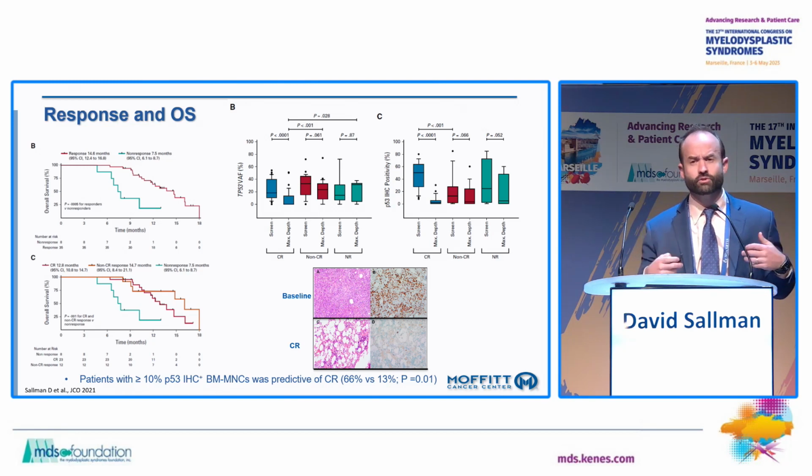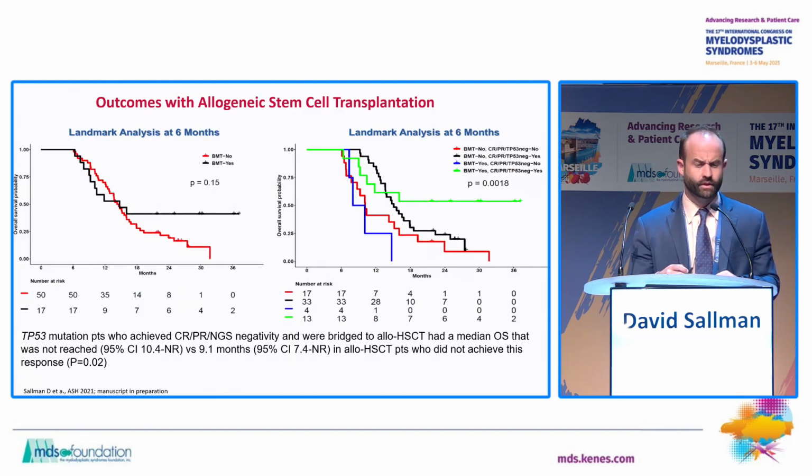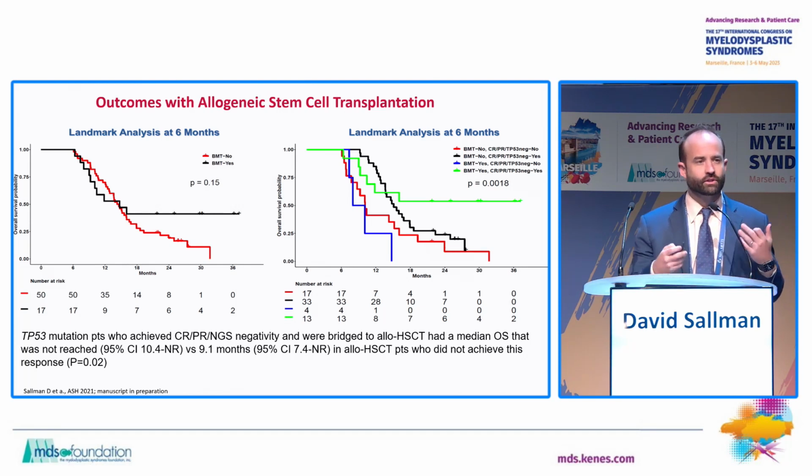And I think in this patient group, we really need to think about international collaborations. So this was really done with Thomas Cluzeau here from the very beginning. And in a parallel GFM publication, really overall quite identical response rates, a true CR rate in the MDS patient population of 47%. We put these data together, and just to focus on this transplant question, if you look at landmark analysis, actually there was no survival improvement in patients that went to transplant.